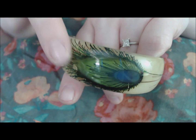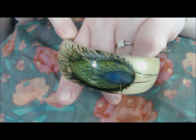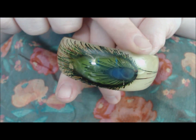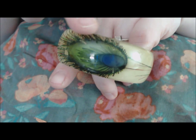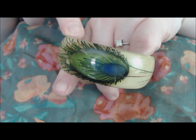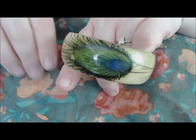This first one is this Lucite bangle. It's a little beat up, but if you saw how much these went for originally in pristine condition, you'll understand why I picked this one up. This one is in not so great shape, but it's beautiful. It'll go with my other Lucite peacock bangle, so I'll be able to wear one on each wrist now instead of just on one, and I'm really excited about that because I love being able to create complete looks.